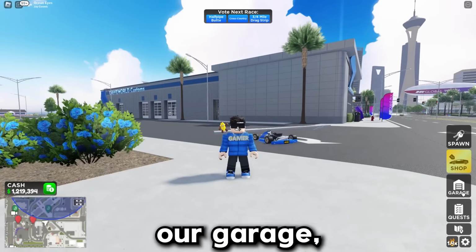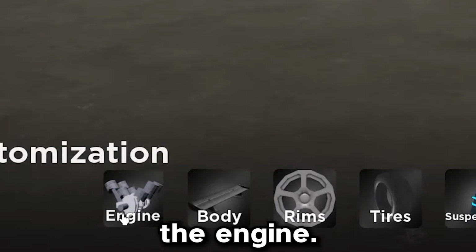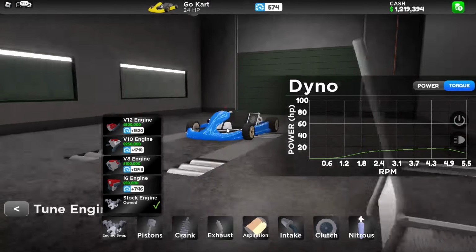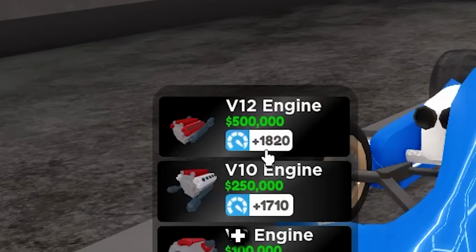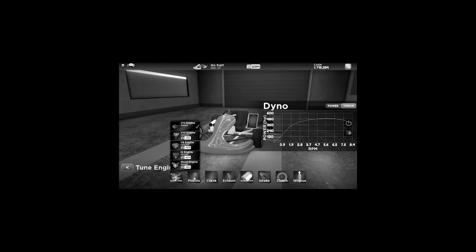So if we head over to our garage, we can customize the car. Now we have all these customizations. What we want to go to first is the engine. Now for the engine swap, you can fit a V12 engine in this thing for $500,000, and this ups the score plus 1800. Let's go ahead and buy that. Oh, I'm gonna be poor after this.